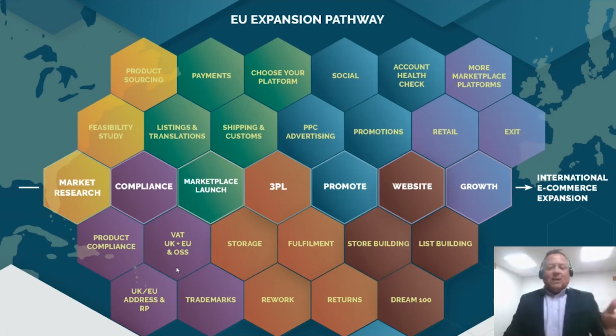Once you start here in the UK, you can move on to another country. Once you've expanded in Germany, you can move on to France. Once you expand through the EU, you could move into Japan or Australia, or you could replicate this pathway, give or take, with VAT and some other compliance nuances. You could do the same thing in Canada if you haven't already, and of course, if you're a US Amazon seller, we'd always recommend that you expand to Canada first before you do the UK and the EU, because they're your close siblings.